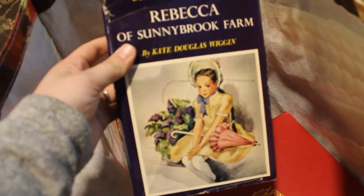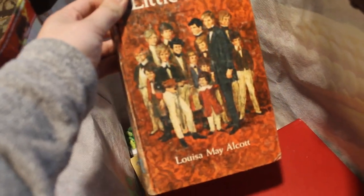Rebecca of Sunnybrook Farm, another classic book. Little Men. I love books by Louisa May Alcott, and I didn't have this one, so this was a good addition. Little pamphlet. This one is the L.L. Bean Book of New England Cookery. It's like almost brand new, so I picked that up.